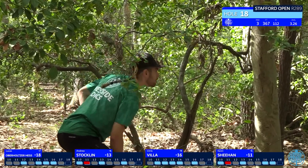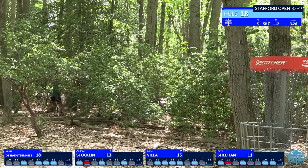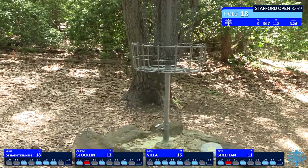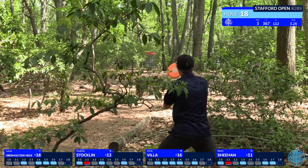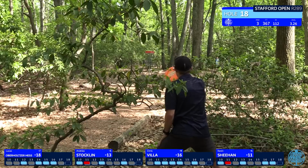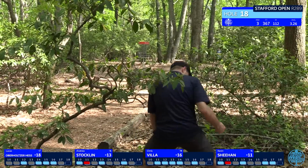See, Andrew trying to finesse something through, and this is where Lucas ended up. Unclear what his look is like, but not much of a look. He did give it a run off the cage. It's going to be just fine, though, for him. Long look for Kevin. Finds the cage as well.